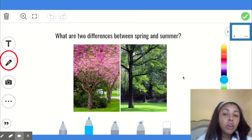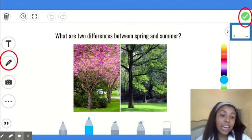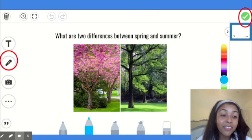Awesome. Once you finish recording your 2 differences between spring and summer, make sure you press the green check to submit your work. I can't wait to hear your awesome differences, friends.